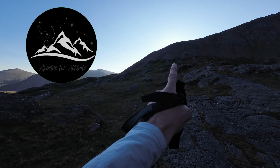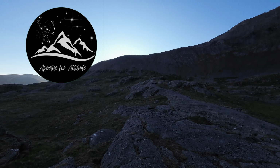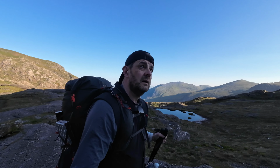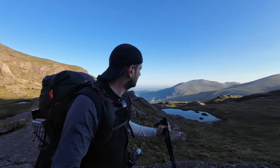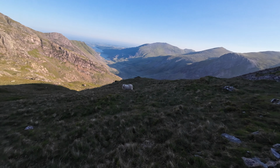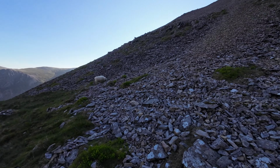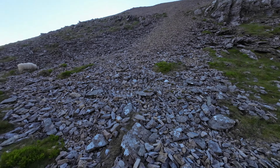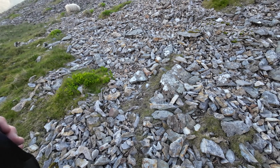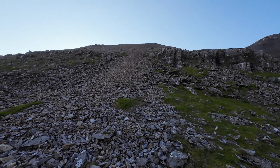So I'm heading towards a scree slope up there to get me up to the north ridge of Crib Goch. Well, it's the start of the scree slope. Thankfully, I've got the old Alpkit carbon long trekking poles to help me up here, but they'll have to be stashed away at the top.